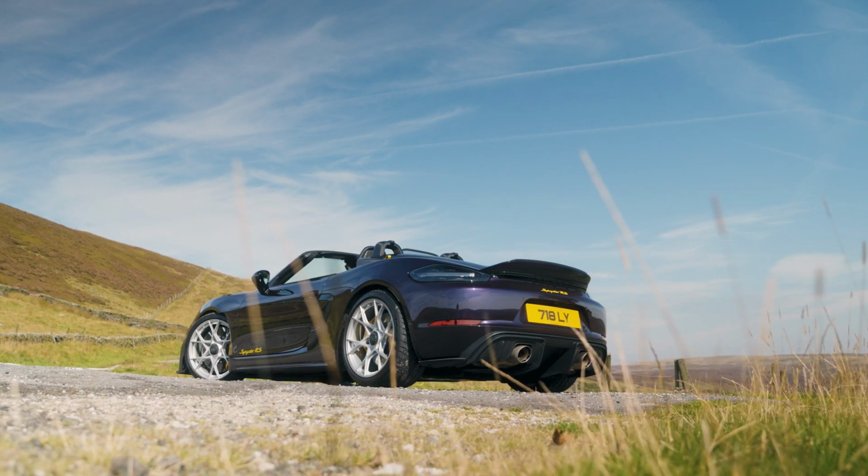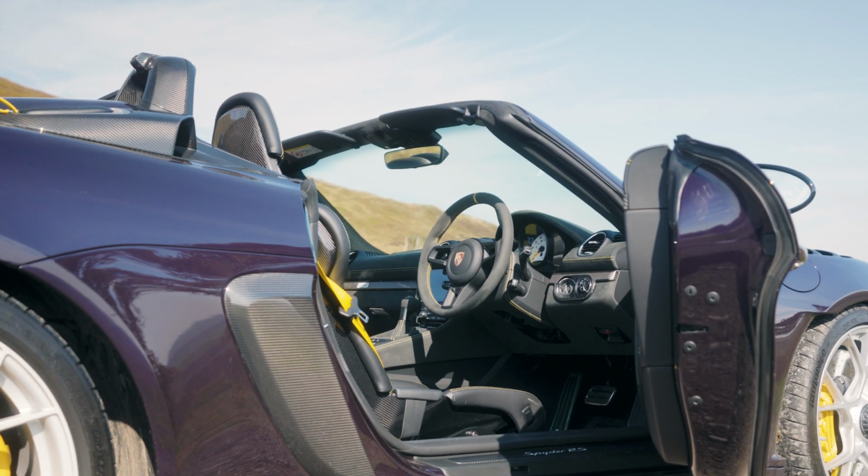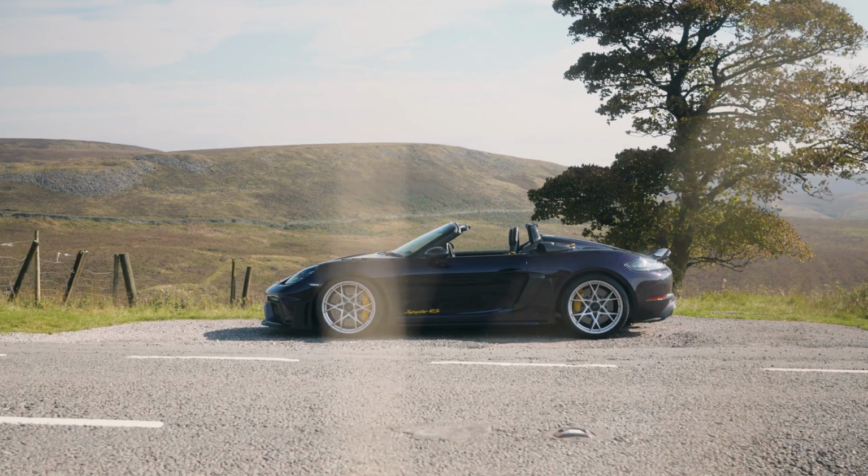It's not a track car, it's for getting the top down and getting out on a day like today. That inevitably means a few bumps along the way, and it just deals with them.